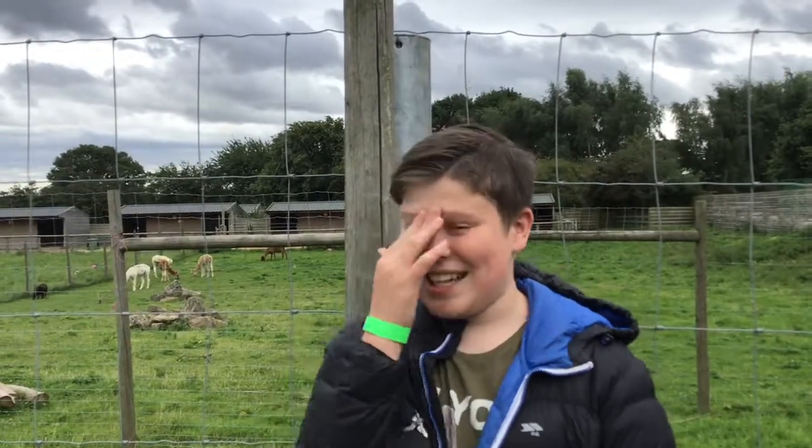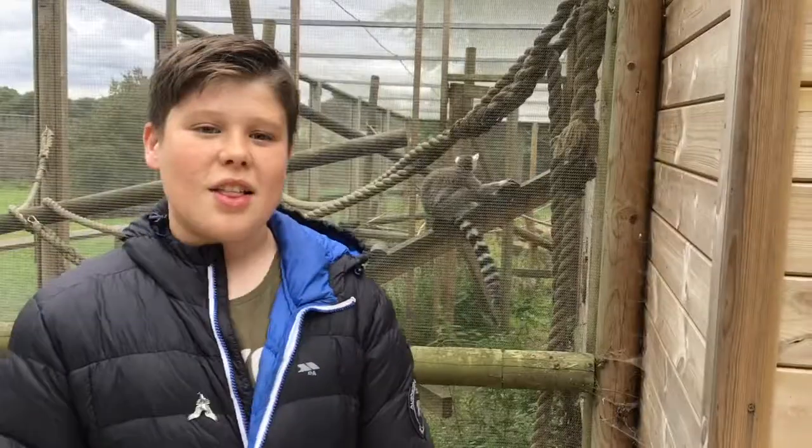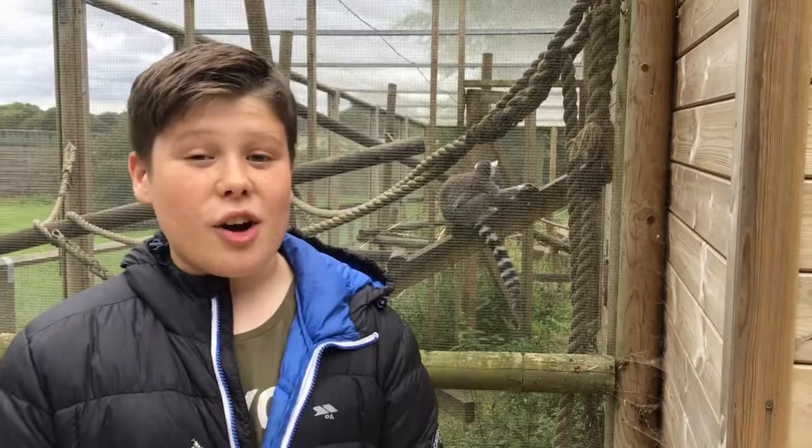Oh my god, this is actually just... Yeah, these are ring-tailed lemurs. They are only found in Madagascar, which is an island off Africa.